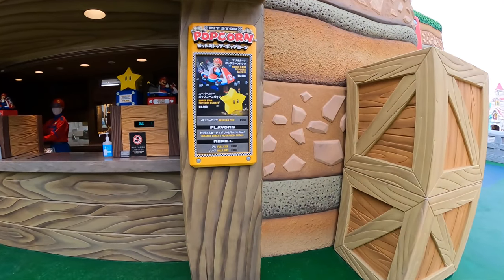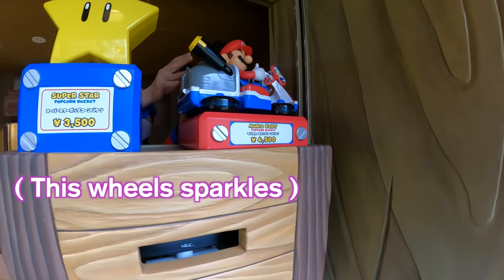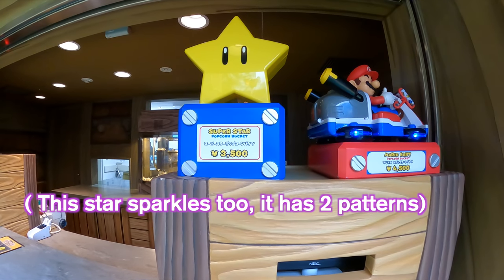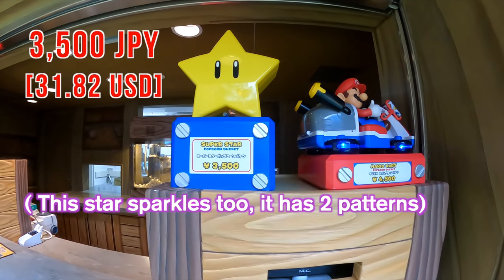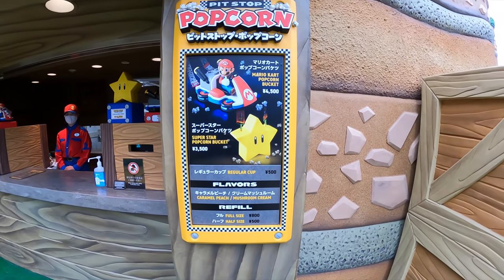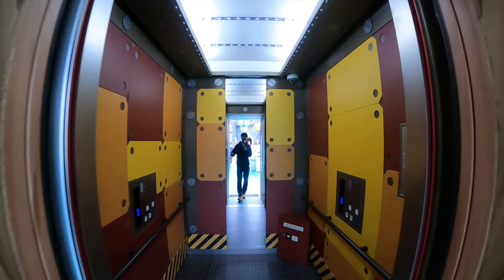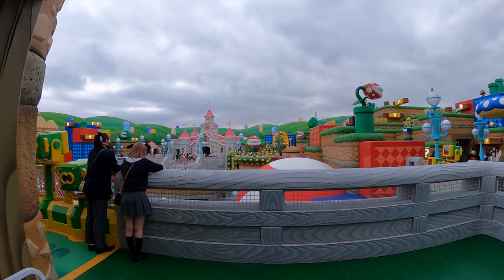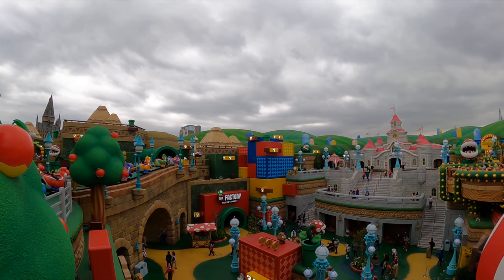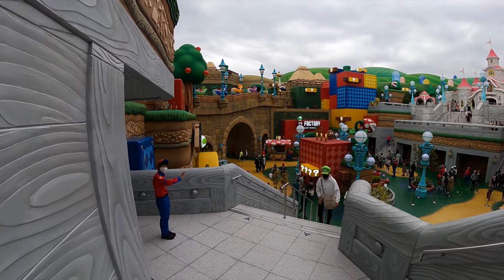Oh, they have Mario Kart popcorn. Let's check. So what's special with this popcorn bucket? It's a bit pricey, but if you love Mario Kart, why not? This area has two floors, but don't worry, there is an elevator too. So now let's go to check the downstairs. Let's keep walking.